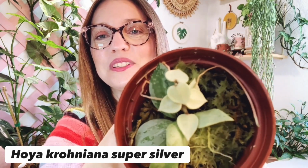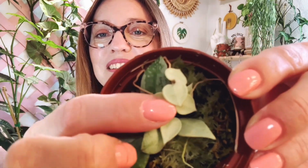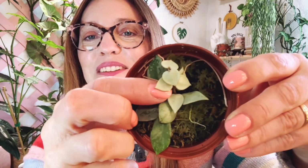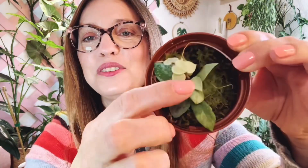So I have one last February favorite plant for you guys, and I'm ending it with the perfect plant because it's February. We had Valentine's Day this month. It's the month of love, and when you think of Valentine's Day, you think of hearts, and this is a heart-leafed plant. It is this Chroniana Super Silver. And look at these adorable little hearts. So cute. This is just a propagation. The adult leaves don't look like that, but these little new leaves are just so cute, and so silvery, entirely silver hearts. Like I said, this is just a propagation. Eventually this one will be for sale in my shop.